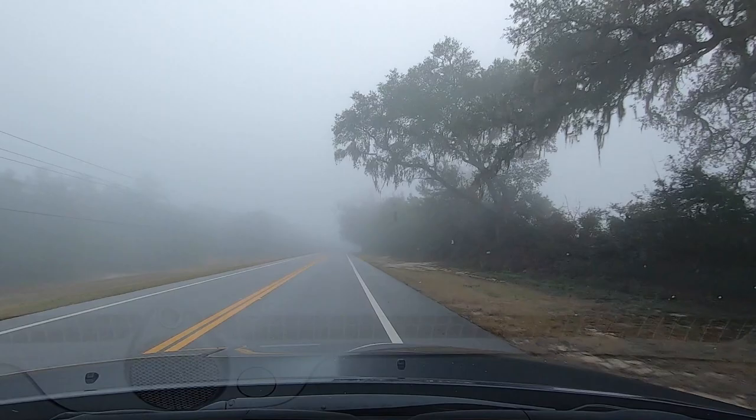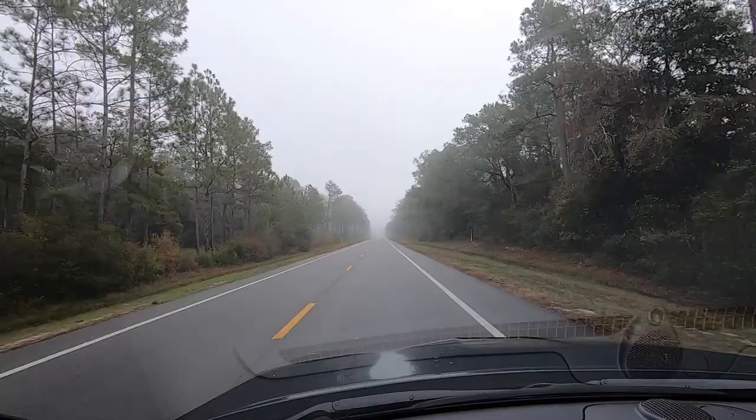Well, I'm out chasing the fog this morning. I woke up to a really nice fog, and it's always great here on the coast when you get a foggy day. So I grabbed the cameras, and now I'm out looking for subjects.